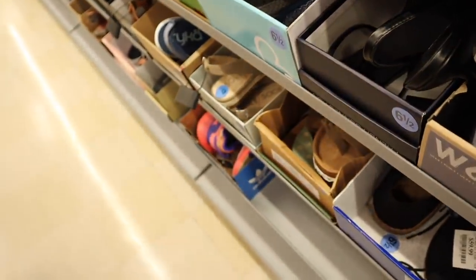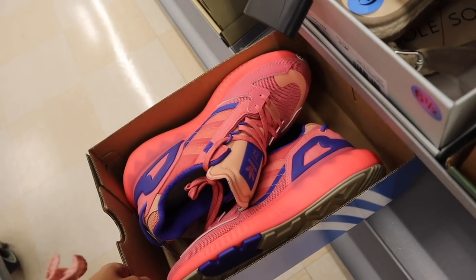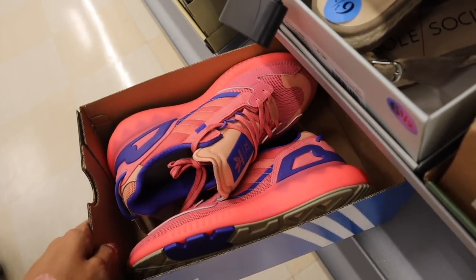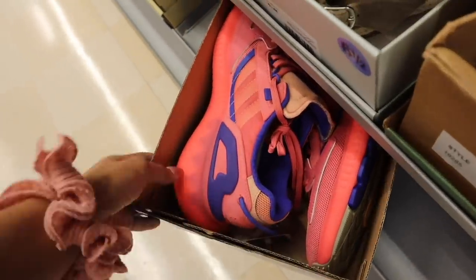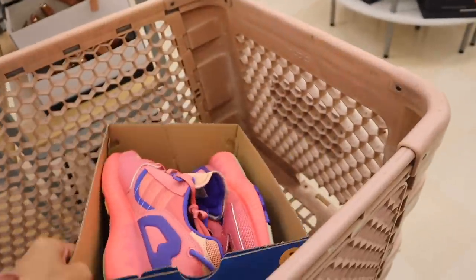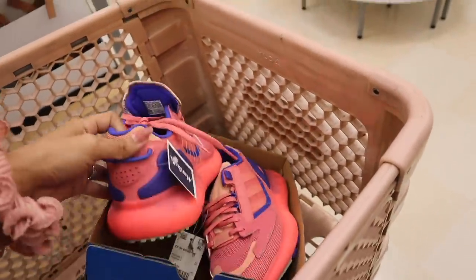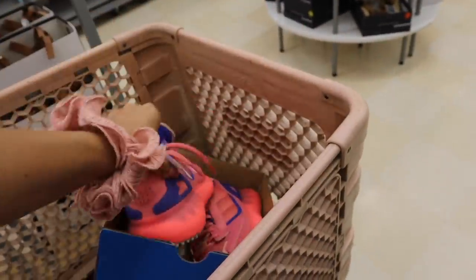Oh my gosh, I just found the cutest Adidas down here. Don't you guys love these too? That hot pink color, also blue. I mean, these are perfection. So this one is a size 7. What? I thought it was a size 6. That's why I tell you guys to look at every single size, because you never know, you might score. This one is only $40, you guys. Oh my gosh, I love them. Can't wait to try these on.